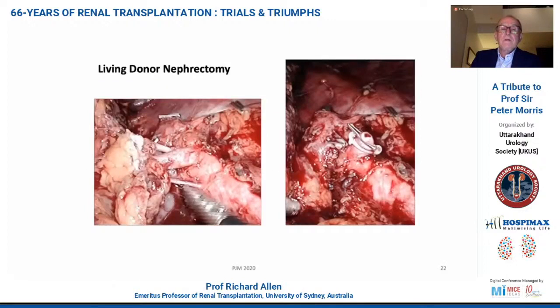Now, the living donor procedure is one that Professor Modi will be talking about later in this program, and Howard Lau might mention as well. And I watched my donor nephrectomy colleagues and Howard for many, many years doing these procedures. And it's not an easy operation. I suspect they don't sleep all that well the night before, nor the night after, because they're doing an operation on someone who will not benefit from the operation at all.